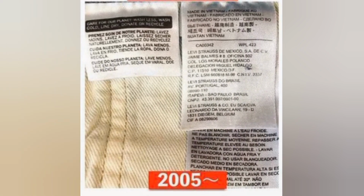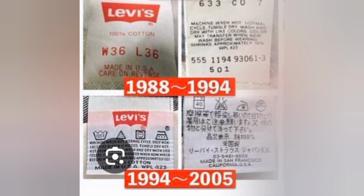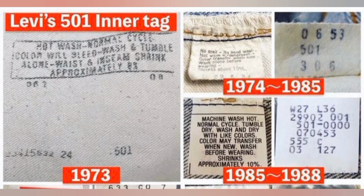As you can see in this next picture, when I was young and I was touring America, I was absolutely kitted out with Levi stuff. Loved it. Anyway, the labels you want to look for are 2005. These are your inside labels for your jeans. And then we're going all the way back to 1988. And we're also going to be looking at the t-shirt labels in a minute.